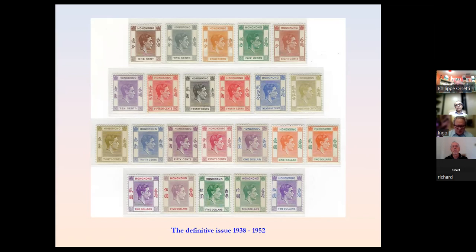So it turns out there was a rate change. The rate for a first-class letter to China and Macau was 5 cents per ounce or part thereof since 1932. And on September 12, 1941, that rate was raised to 8 cents. So they needed an 8-cent stamp.